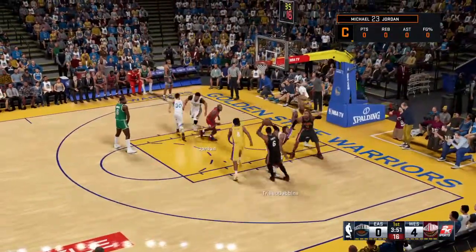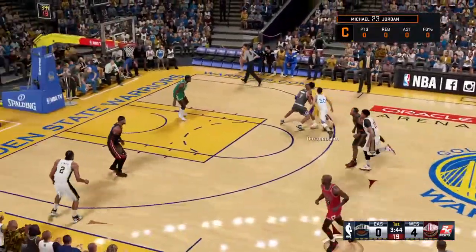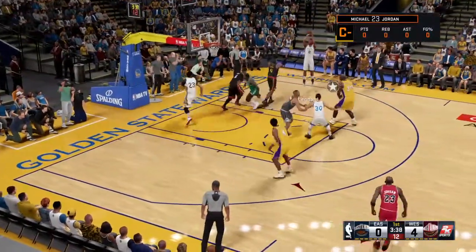On defense, the West All-Stars. James. Great D that time from Leonard. They are 0 for the game thus far. 0 of 4 here, still looking for their first make.